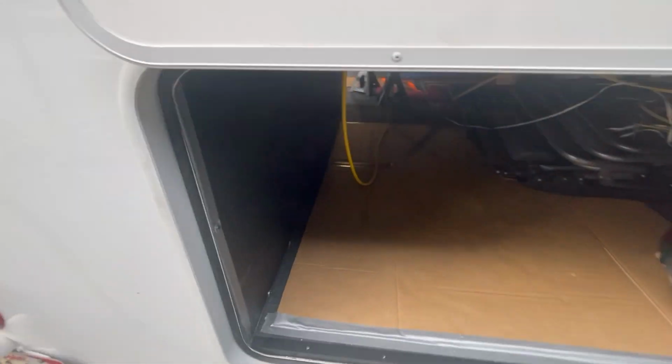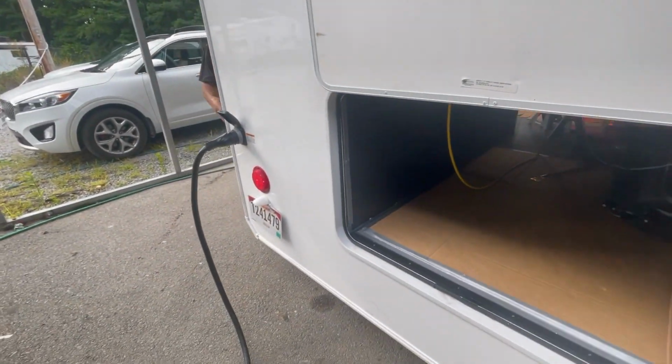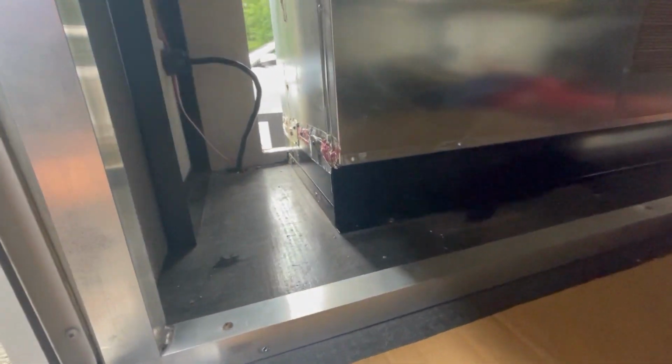But we got to pull all this paneling off and get into that. So we're going to get that done, and I'll show you what's going on. Okay, so Lewis has got this pulled apart now, and you can see we've got some issues.